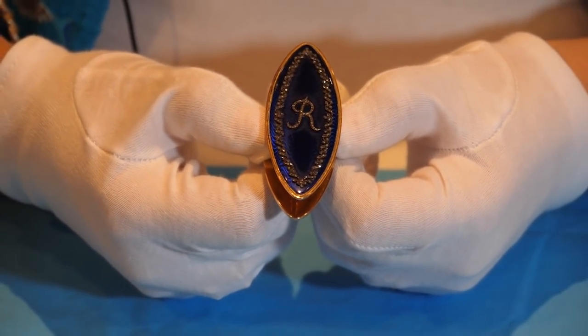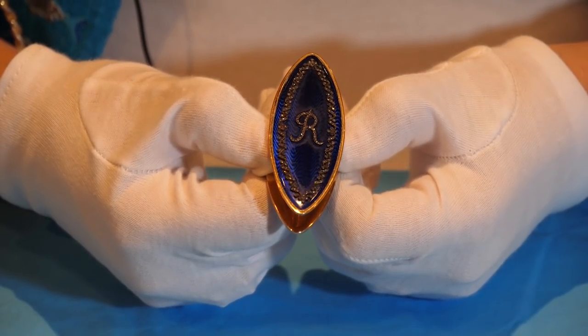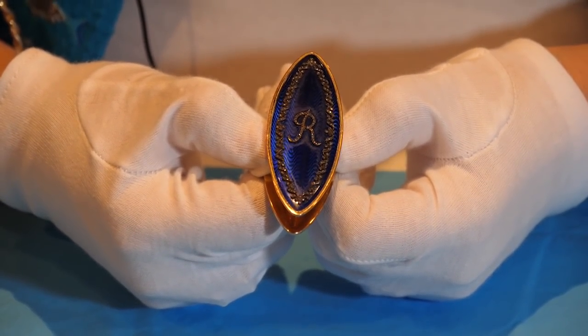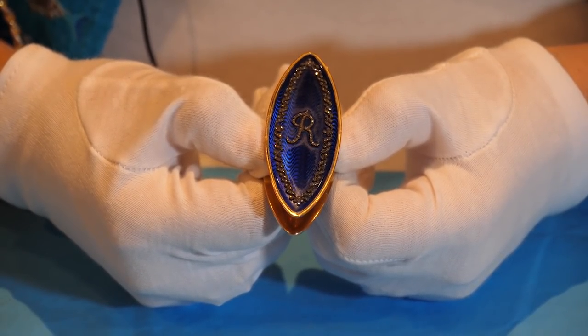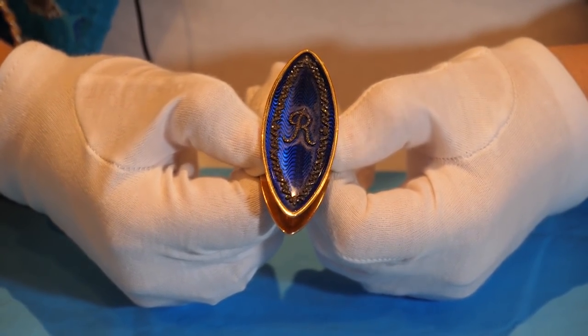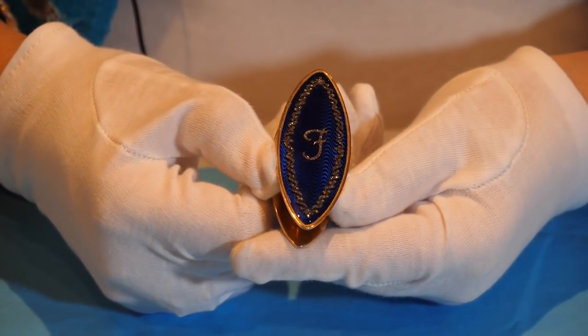In fact, he wanted to hold on to it. This has that guilloché work on it. It is French, I'm sorry. Yes, we think it's French with rose-cut diamonds on it. It has an R on one side with rose-cut diamonds around the edge, and then an F on the other. I wish I knew who this person was.